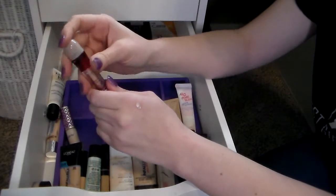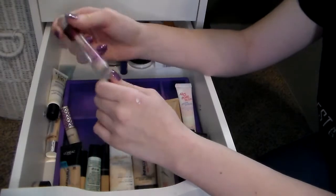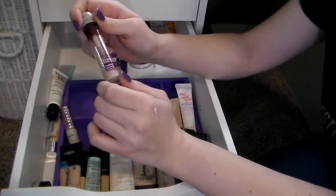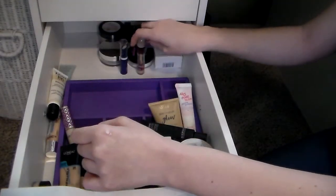The sponge is probably nasty, but I just squeeze it out or twist it up enough to get the product out and don't really use the sponge to put it on my face. It's the Maybelline Age Rewind. I do like this concealer. It's gonna stay.